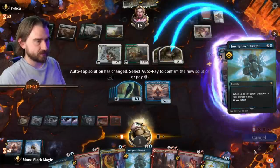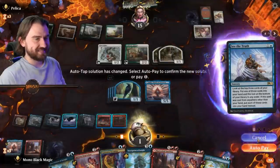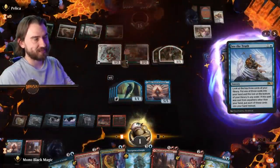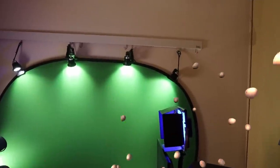Sure, I want to pay. Actually, I think we might get ourselves. Okay, we got it. Friendly neighbor Chris, where will he arrive from this time? Left, right, or center? That was from below. I know I was cheating there.